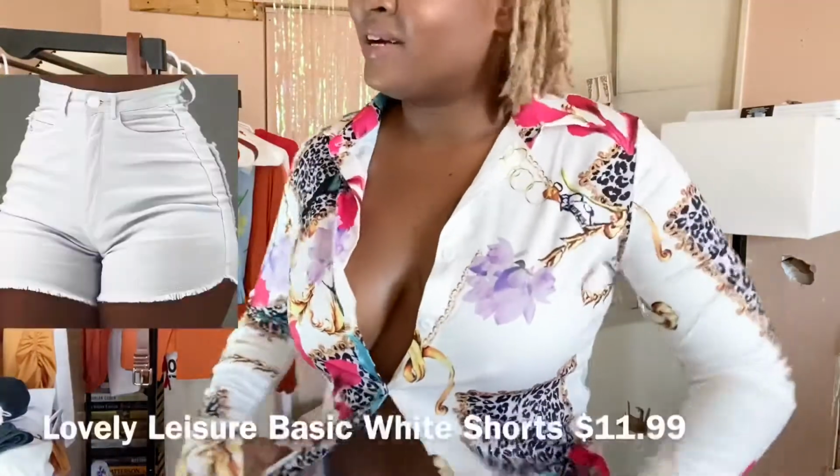I currently have it tied up, but it is a shirt. You can button it all the way down fully if you want. That's just not my steez for me. Maybe one of these, like half in them. Just not for me, but here's the issue.